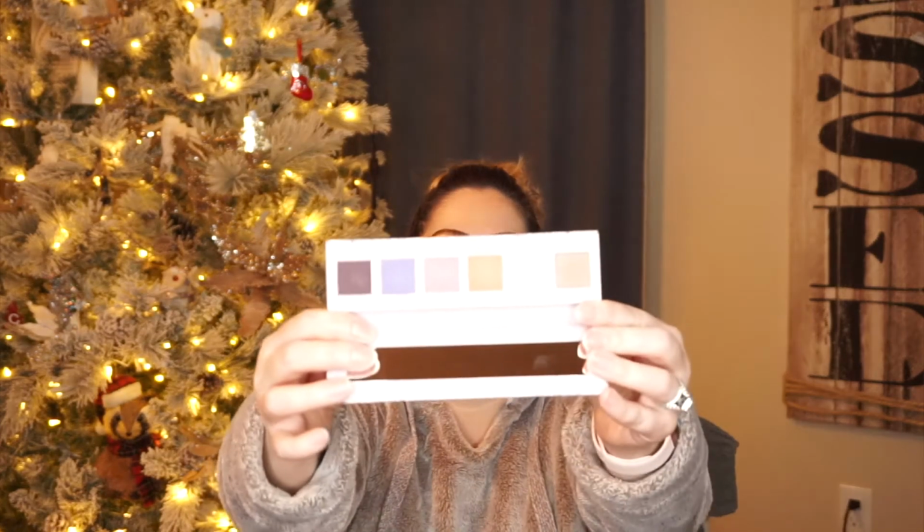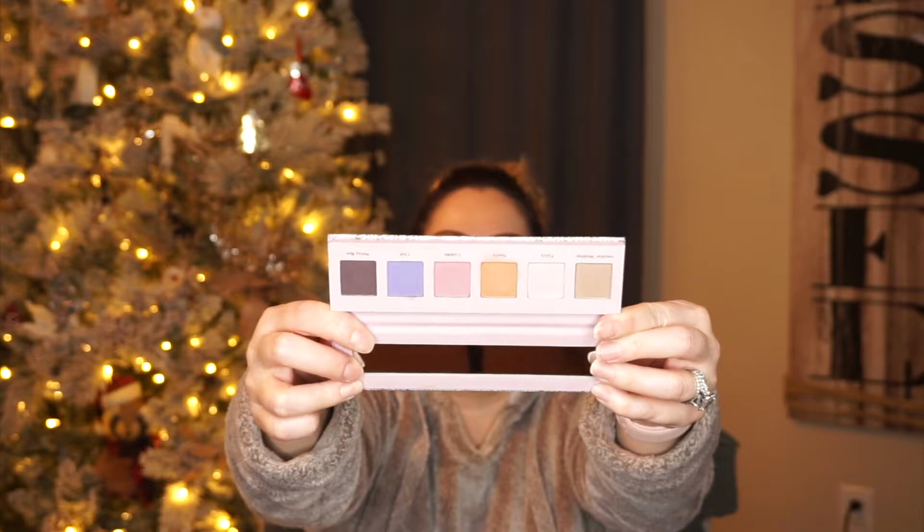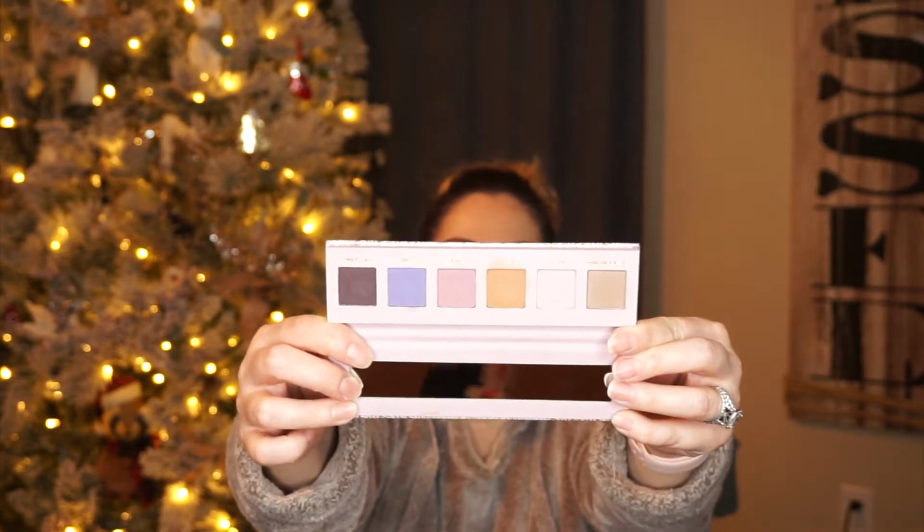The first palette is the Dominique Cosmetics Sweater Weather Palette. My dog is right here, and she's actually looking at the palettes as I talk about them. Okay, so this is what the palette looks like right there. It just has a lot of muted tones, muted shades. Really pretty shades, I'll have to say.